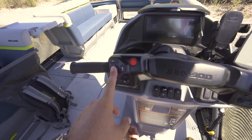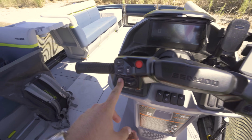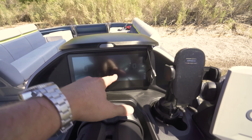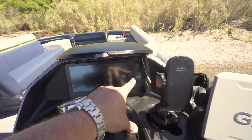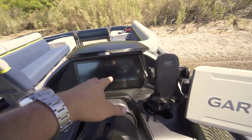Over this side, you've got your audio controls. This does your sport mode and your trim, and then this one down here accesses all the menu. Now, this is a touch screen as well. It's obviously very bright right now, so I can't really show you this, but you've got a water depth in the middle, and then you've got your speedo on the left, your tacho on the right, fuel, hours, battery voltage, and then you can go into all of your settings.